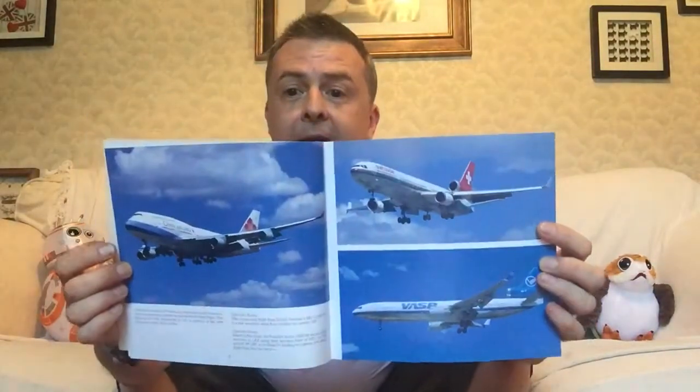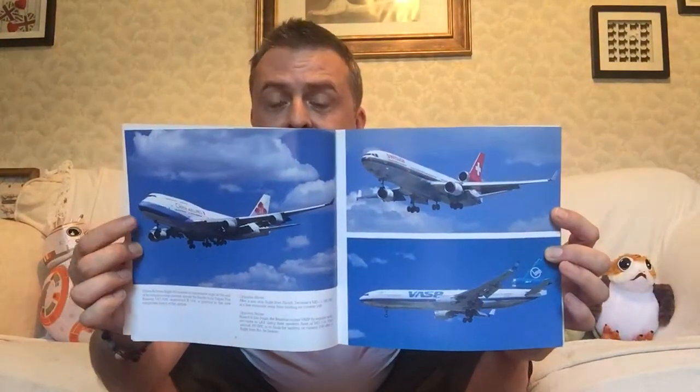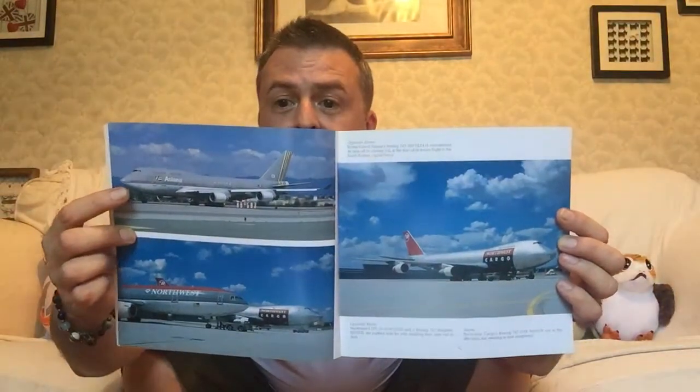So let's start off with the DHL DC-8 re-engined with the CFM56 engines. In the early 80s, all of the old DC-8s got re-engined to prolong their life, and some of them are still flying for United and Delta into the 1990s. There, of course, we see Swissair MD-11, VASP MD-11, China Airlines 747-400, the old Asiana livery. I did like this one.